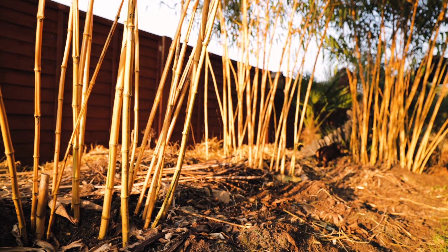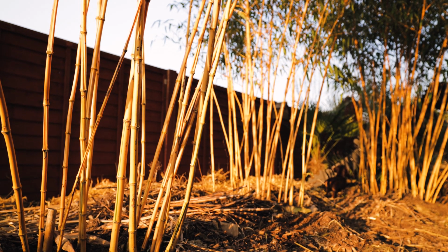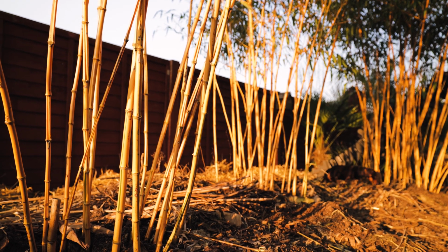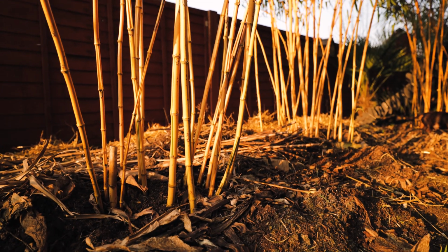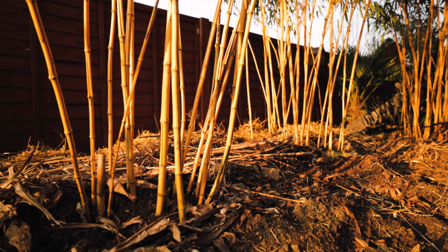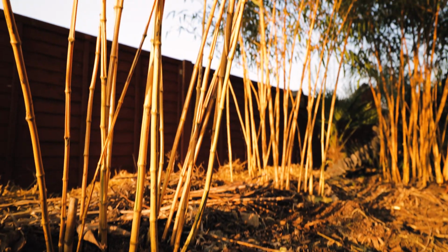It's easy to be sucked in when you go to B&Q and see these black bamboos. They look great in the small pots, they look very neat, tidy, a great screening sort of plant. But you put them in the ground and give it 5, 6, 7 years and they could be running everywhere. So it's worth planning ahead and choosing the right bamboo for your space.